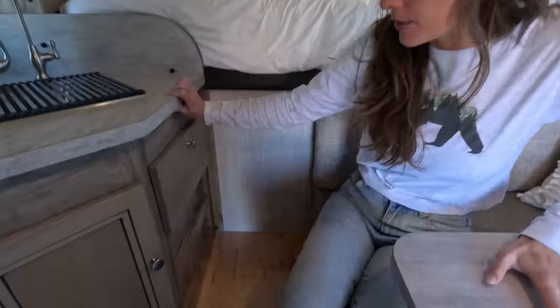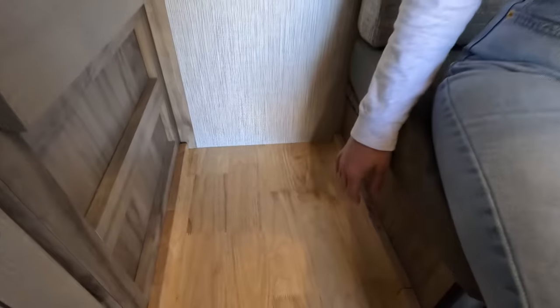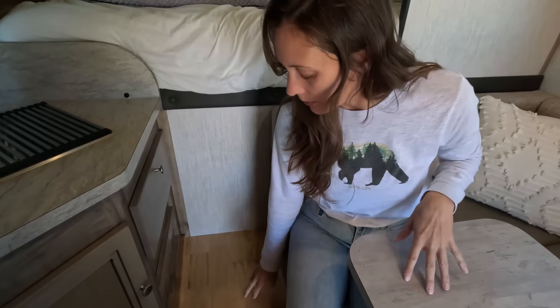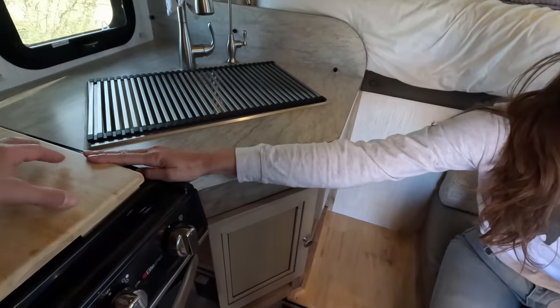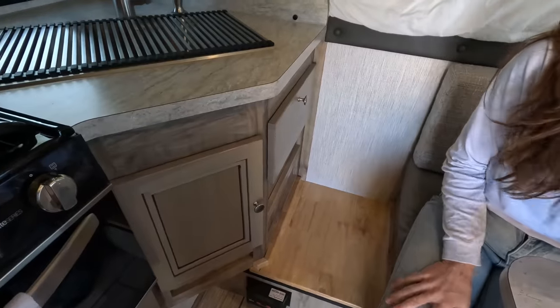Last thing we can talk about that was original to the camper that we removed was the carpet. There was a little bit of carpet here, and then there was carpet at the front door. Anywhere where you see this wood, we replaced it. We replaced this whole thing with wood, which is the same thing this board is made out of. We just really didn't like the carpet.